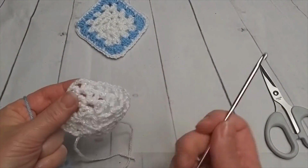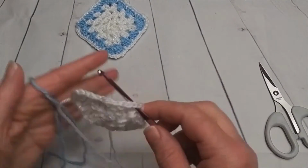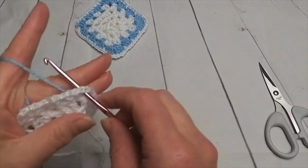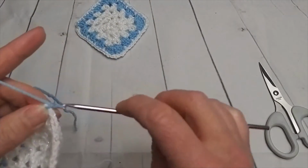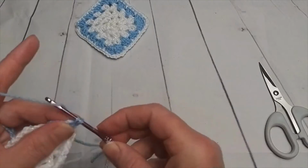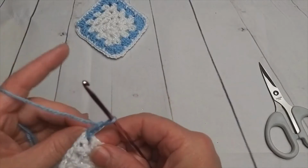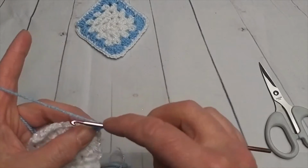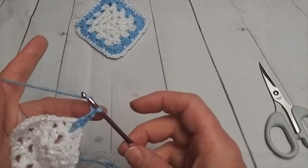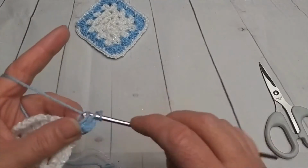So I'm going to start in a corner. You can start anywhere, but I think the corner is the easiest way to go. Any corner, doesn't matter. We're going to pull our yarn through. We're going to make a chain, and we're going to do a double crochet in. It holds it into place, that's all. I'm going to just do 2 chain there because of doing that double crochet. Normally it would be 3 chain. So that's your treble equivalent. That's a chain, that's a treble.